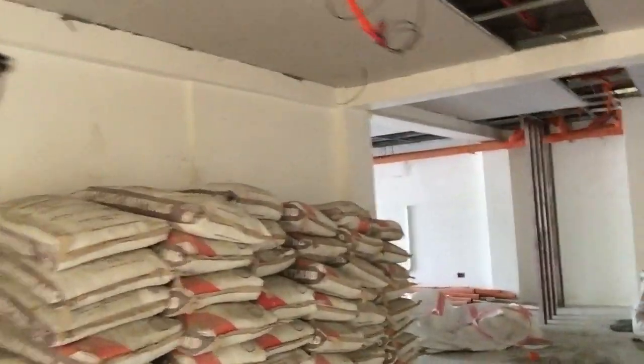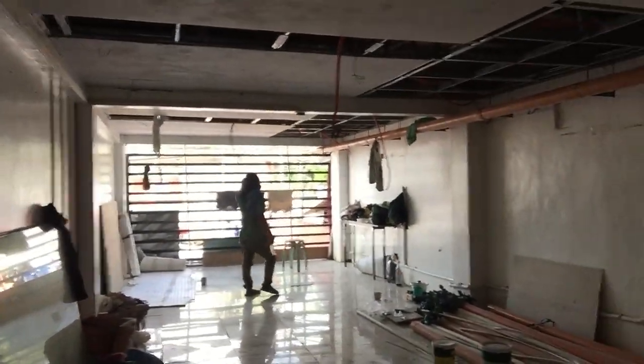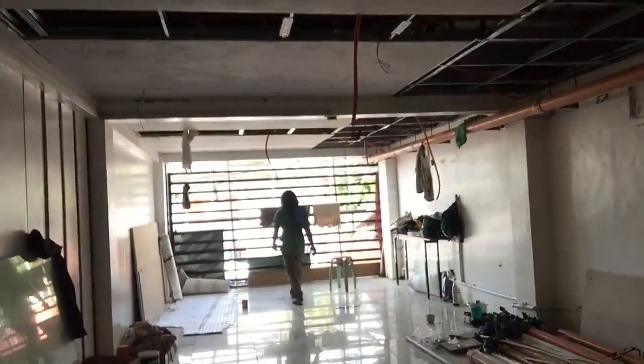And when I joined the company, this used to be my office, or our office. We already moved to another floor, but we've been here for like, siguro 3 years, yeah, 3 years, but I just joined 2 years ago.